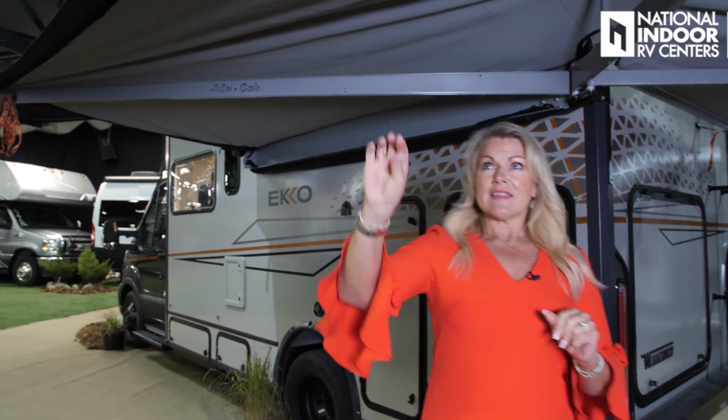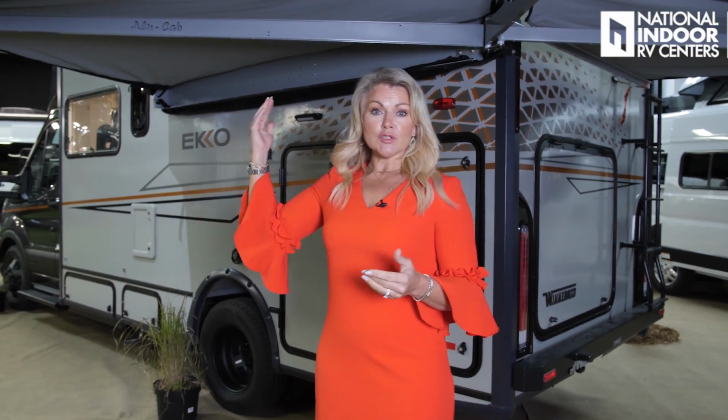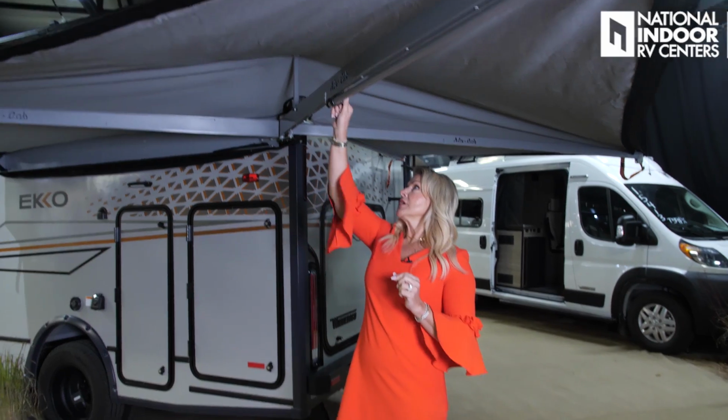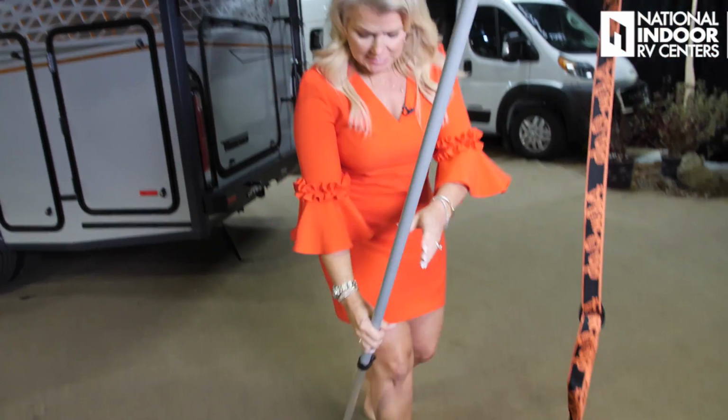All right, another huge bonus to this shade is that there's a Velcro that lines the whole top of the awning. So if you want to add a screened in room, you've got your shower here, or screened in privacy, you can do that. So it gives you a lot of options. If it happens to be a little bit windy outside and you want a little extra support, you can just unscrew this leg here, which extends.